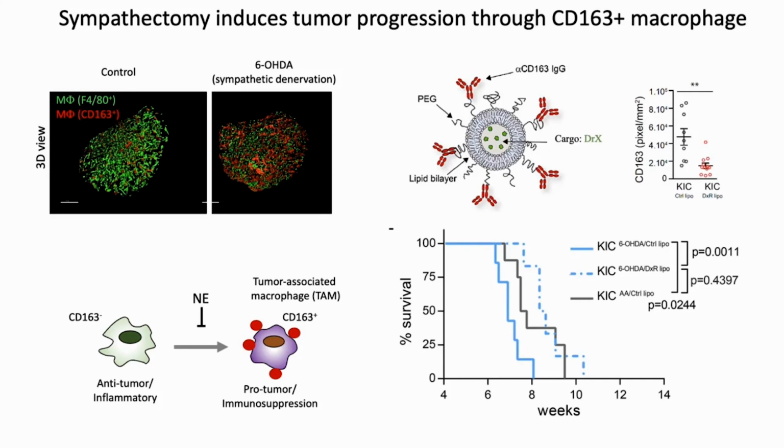To test whether the increase in CD163 positive macrophages contributes to the worse outcome of sympathectomized mice, we used liposomes vectorized with an anti-CD163 antibody to selectively deliver the chemotoxic agent doxorubicin, DXR-lipo, to CD163 positive macrophages. On this graph, the blue line corresponds to denervated KIC mice treated with a control liposome, and like I explained earlier, we can see a decreased survival of the denervated KIC mice compared to non-denervated ones, black line. Then, if we treated KIC mice with doxorubicin, blue dotted line, we found that the selective depletion of the CD163 macrophage population was able to restore the normal survival of the denervated KIC mice.